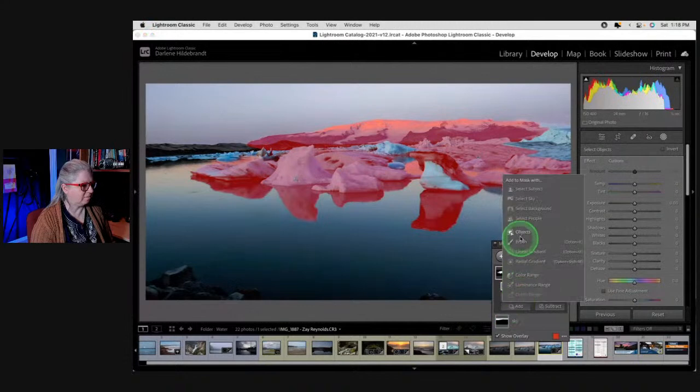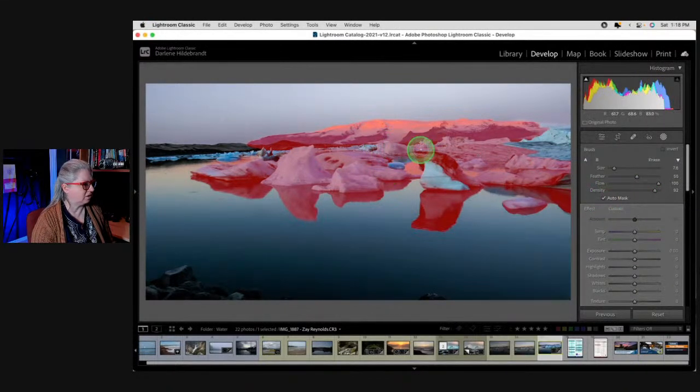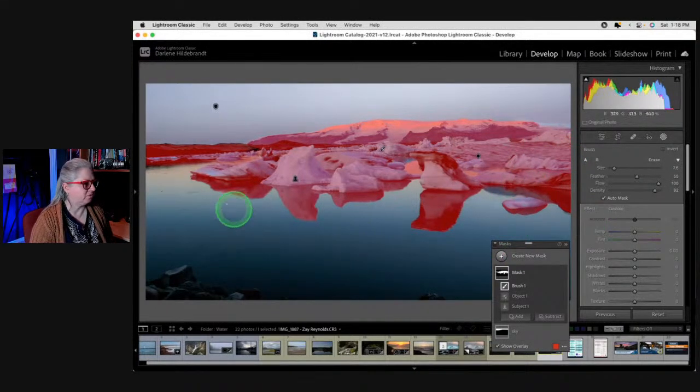And I'll go with a brush and auto mask. So I'm getting these guys in here and over here. Okay, so I'm going to be adding texture, and I don't want to add texture to the sky. Okay, so I want to make sure I'm not selecting the sky, just the mountains and the snow. Okay. Notice it's picked up the reflections as well. So we'll see how that looks.